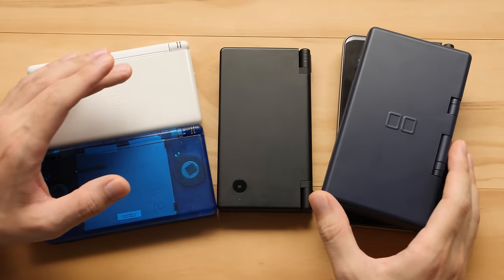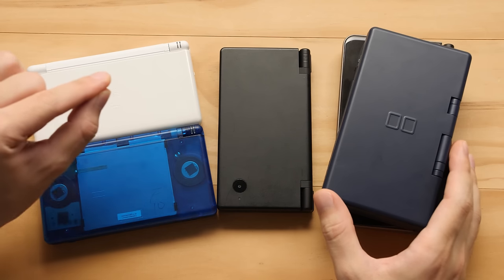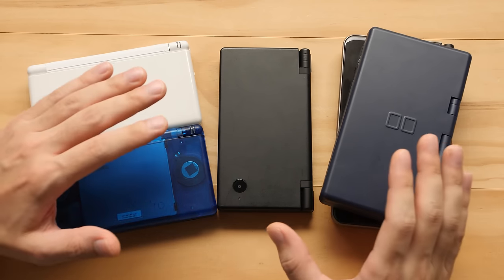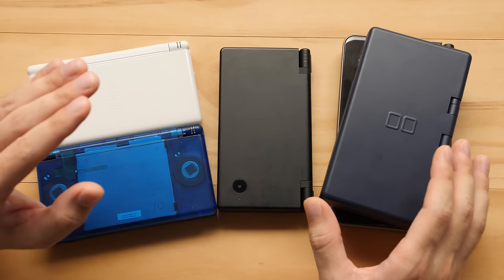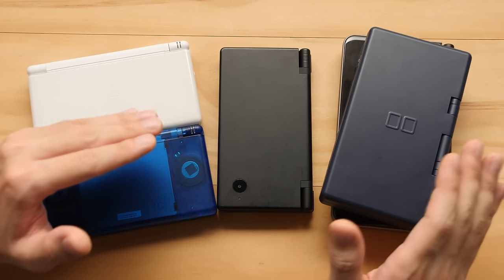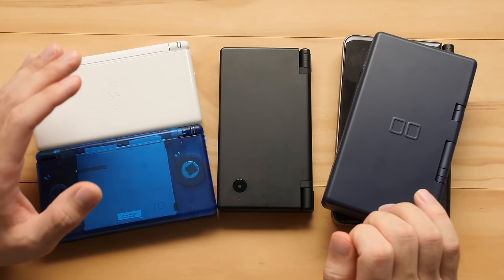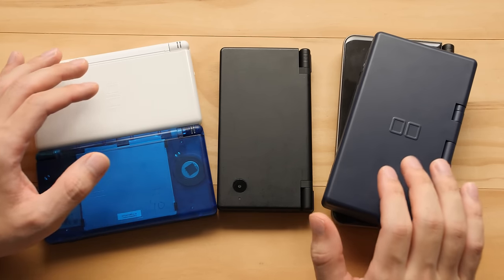If you're buying this online, you can ask the person to take a picture of the boot up screen on a DS, and that will allow you to see if it has significant yellowing. I would steer clear of any device that has really bad damage on the screens because the replacement screens aren't going to be better than the OEM ones. Hopefully those tips help you out if you are considering buying one of these in 2023.